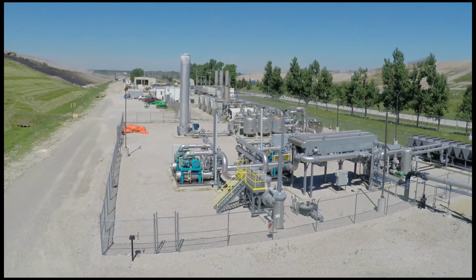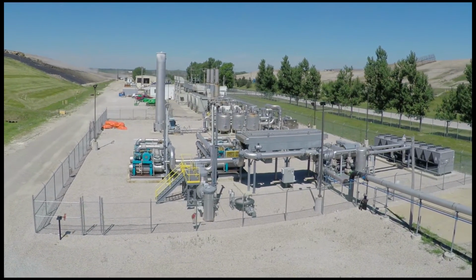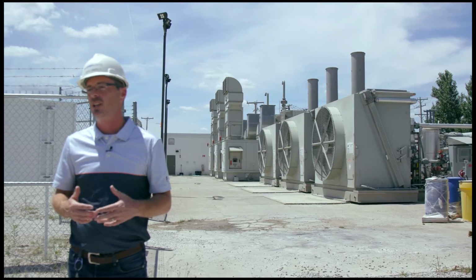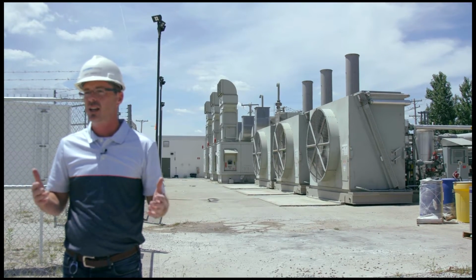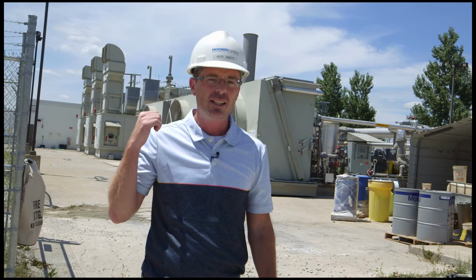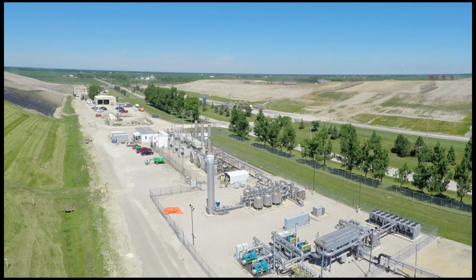So the gas has to be compressed to several hundred psi as it enters into these Solar gas turbines, in which it's then combusted and spins a generator on the backside to excite the electrons at this particular facility. On the backside of the plant, then it goes through a transformation process and gets transformed up to distribution voltage and sent out into the distribution network.